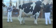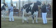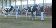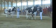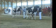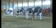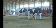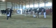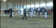Next class in the ring will be our Champion Bred and Owned of the Junior Show. We need entry number 1111 and entry number 1220, a junior 2-year-old and a senior 2-year-old. These are the animals competing for Champion Bred and Owned of the Junior Show. So please have those animals heading for the show arena. And after the Best Bred and Owned of the Junior Show, we'll have the Senior Champion of the Junior Show.